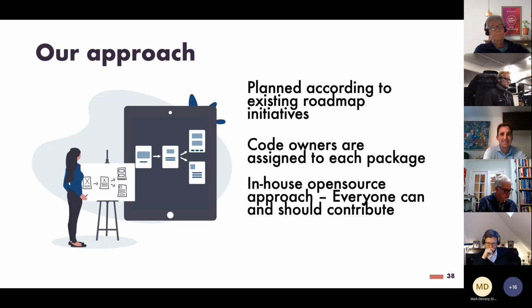The approach that we took is to plan it according to our existing roadmaps. So we decided that it was hard to get the time or the resources required from each project without actually giving the POs a benefit of the package. So we tried to figure out if one project is about to implement a new feature that would touch on any of these packages that we identified, then it would be part of that task to create it if it doesn't exist, or to implement it in the package if there were some features that were missing.